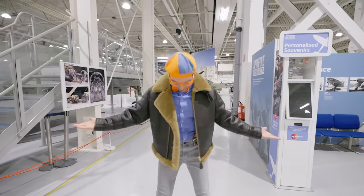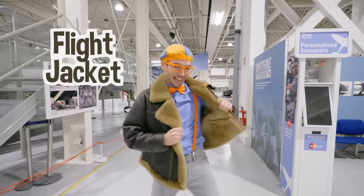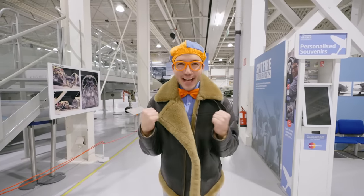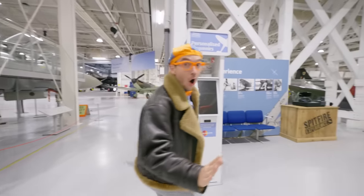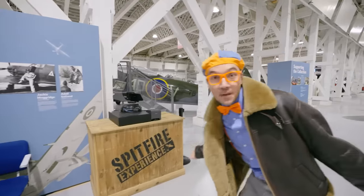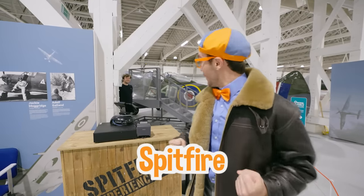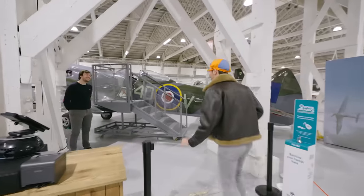Look at what I'm wearing! This is an actual flight jacket. Yeah! This is what a pilot would wear if they were flying in an airplane. Yeah! Whoa! And check it out! Come on! It's one of my favorite airplanes. It's a Spitfire! Yeah! Oh, look! And there's a person. Let's go say hello.